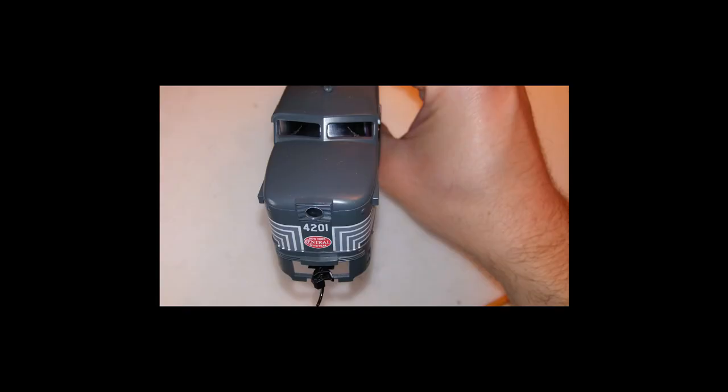And if we take a look at the nose, it's pretty much again as the Proto 2000 line had it, with a single headlight, as this is actually correct, as the New York Central PAs did not have Mars lights, they just had a single headlight in place on the top. The nose itself is unchanged from the previous Proto 2000 model, which may upset some modelers, as I've heard a lot of complaints that even Proto 2000 had failed to get the dimensions quite right for the long snout of these engines.